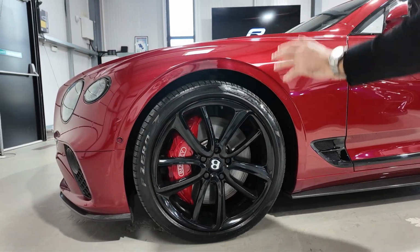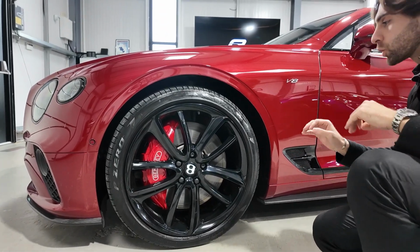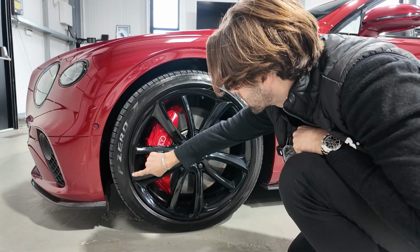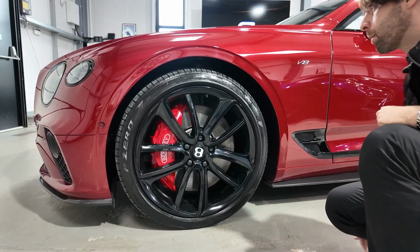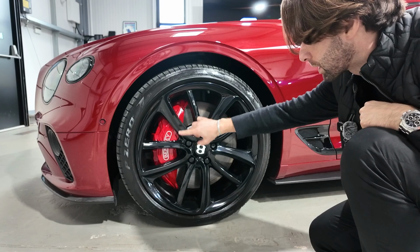Bentley have got 22-inch twin-spoke alloy wheels on these cars now, and they're gorgeous. And tiny little detail, you can see they're actually almost rotor finished. So this section of the alloy doesn't quite meet up with the next section, almost like a turbine on a jet engine. But massive, massive wheels and huge Bentley brakes behind there with that bright red caliper on the front there.